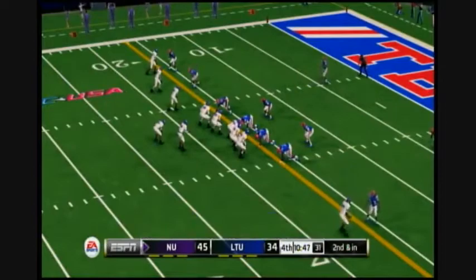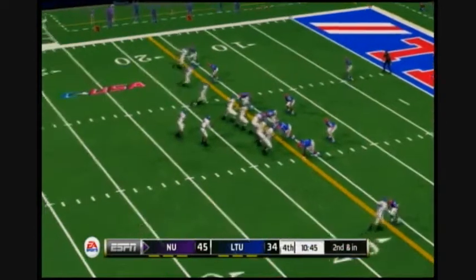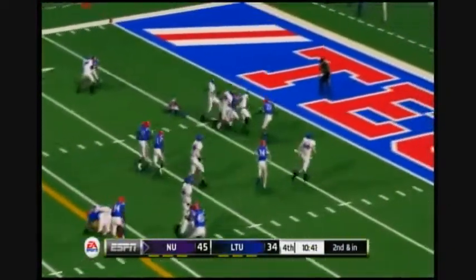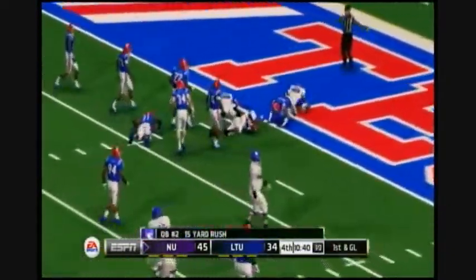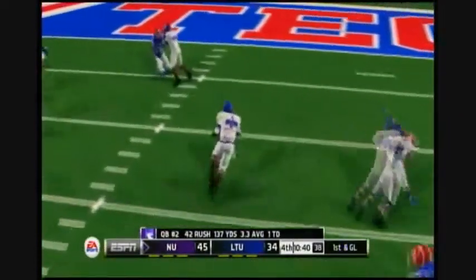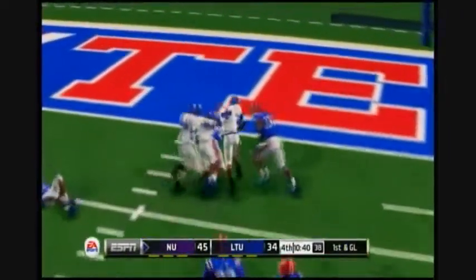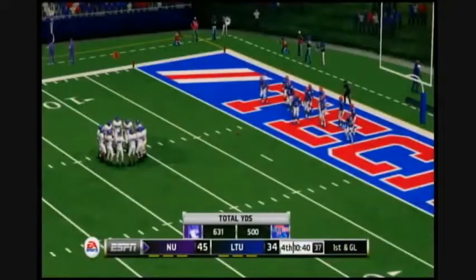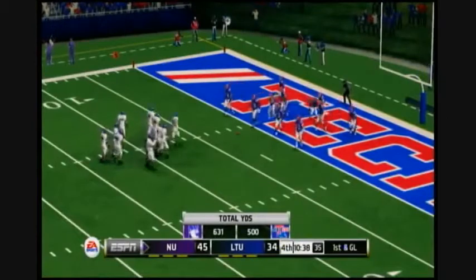Hey, check Mike 34. Got an opening. And he tackles him hard at the 2. On the tackle. Call it a gain of 15 yards. That makes it 1st and goal. It's first down, and they'll be looking for 6 points here.